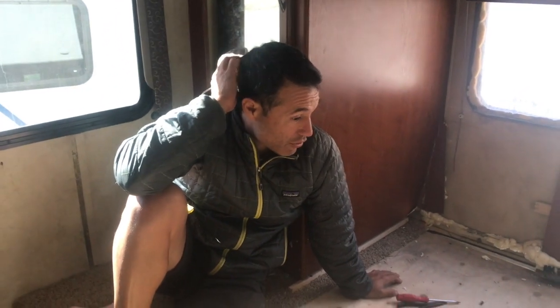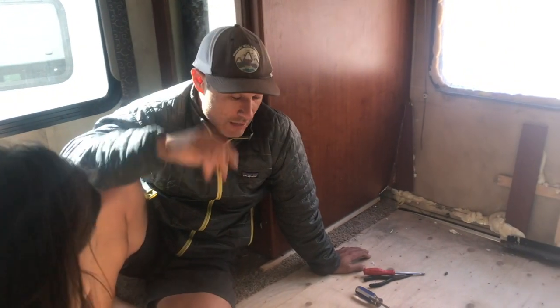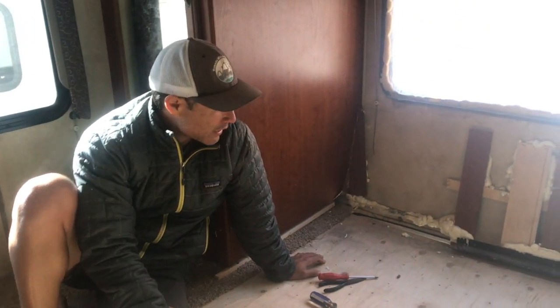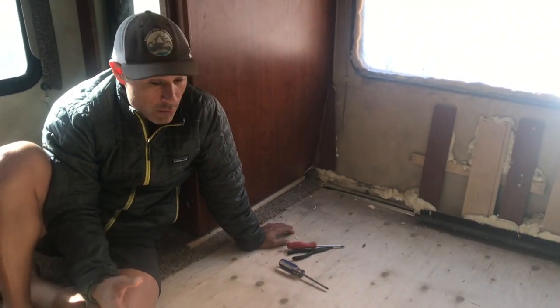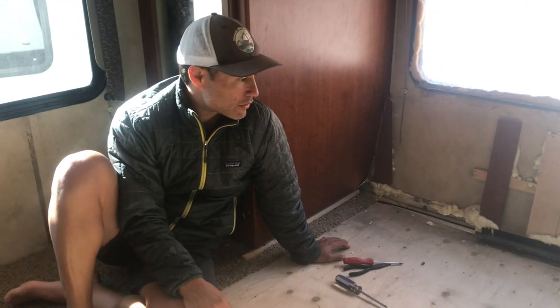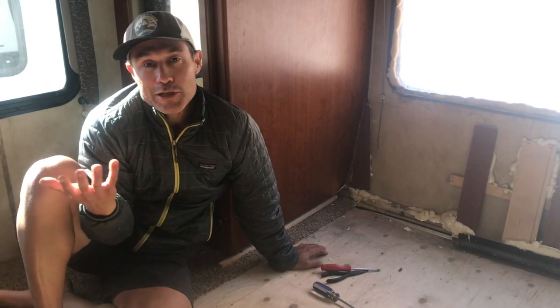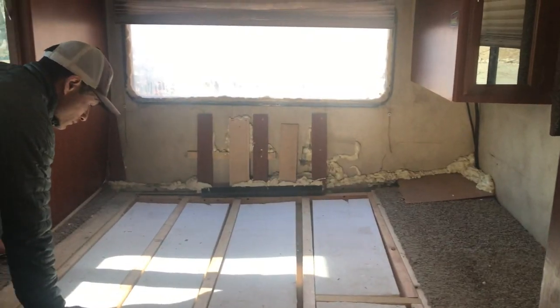Then I used a foam, which is an amazing product. I know it's probably bad for the environment, but it stopped the air and the water from getting in. Now we want to take it all apart, gut everything out and start from scratch, and start rebuilding the bed and the frame and make it look pretty again. Well, as pretty as we can make it for Nomad style.